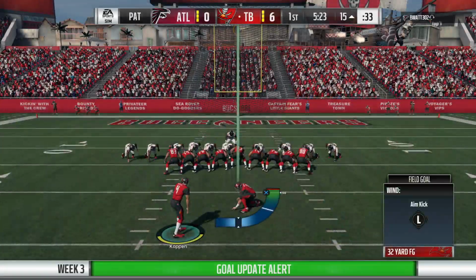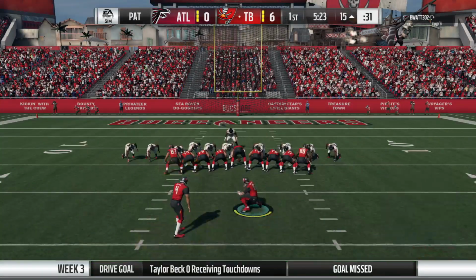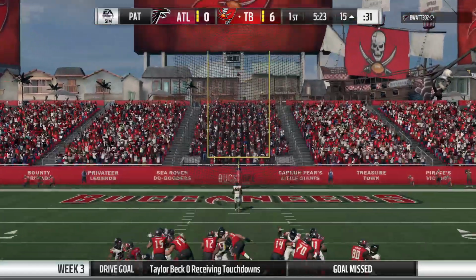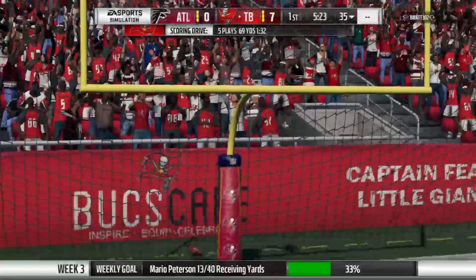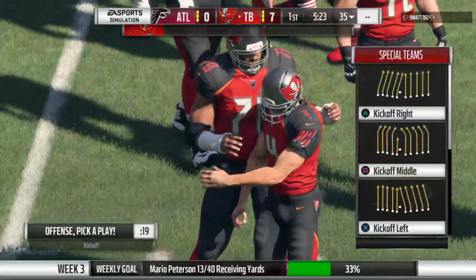And I don't know if that was scripted. Was it an audible? Or was it just a play call that they had in their pocket? No matter what, they had the right call on against the right defense, and they end up in the end zone.